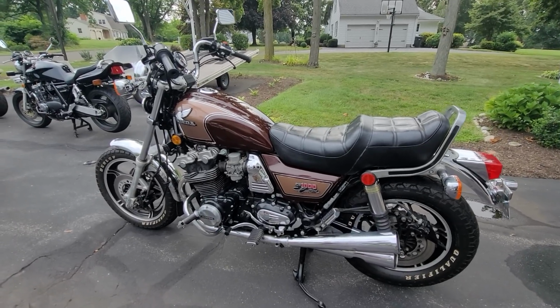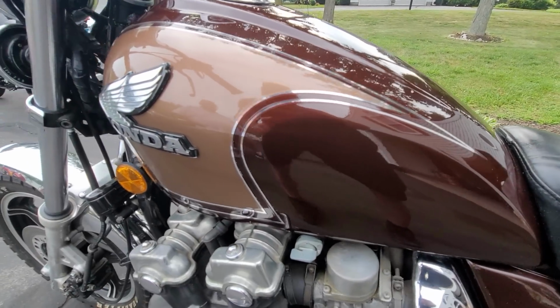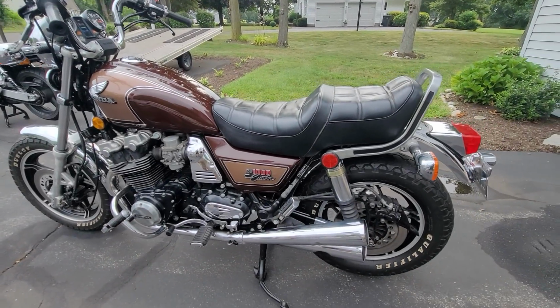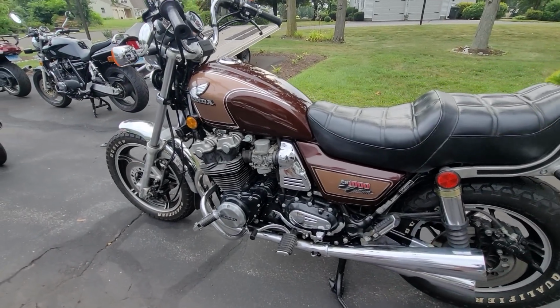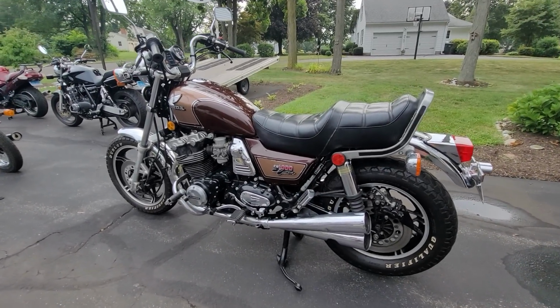But just a beautiful piece. This is original paint on the tank, guys. I can't say I've seen an original paint one much nicer than that. Super clean, has a nice shine. This is an undetailed, unrestored original. That'll be a lot of fun to ride for sure. Nice comfy 1000cc with a dual range transmission and the highway pegs. Definitely a classic 80s super bike or leader bike, 1000cc.